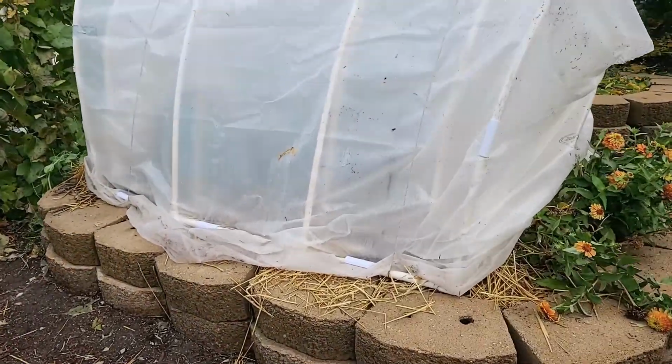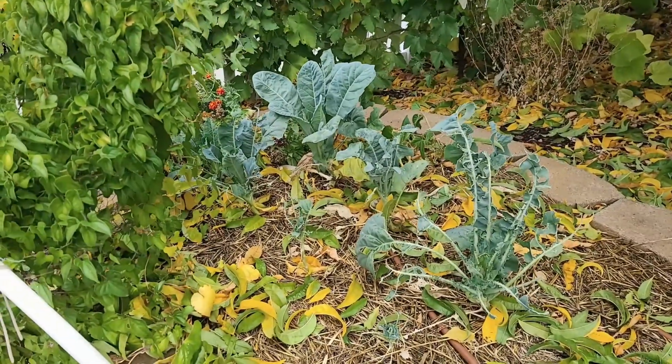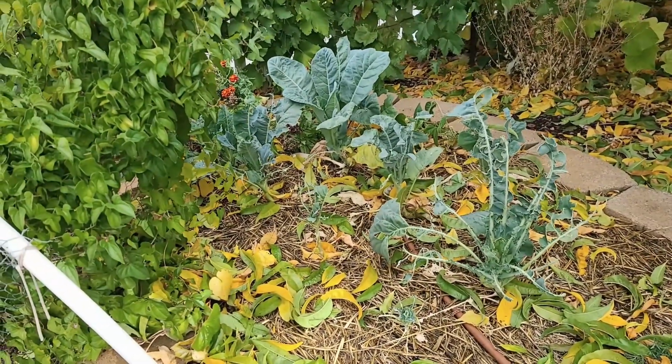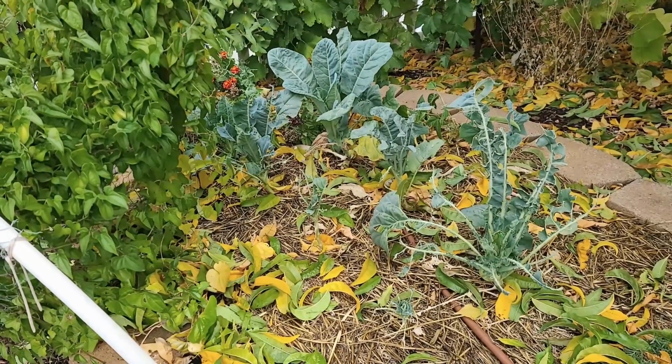This is the double layer hoop house. My cauliflower is probably just going to have to get pulled out when I pull everything out. They didn't head up. It's going to be too cold for them. And the grasshoppers basically decimated them.